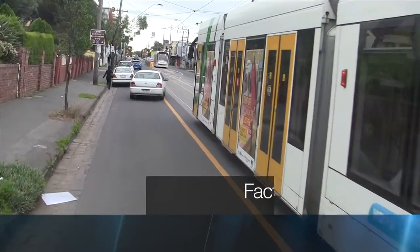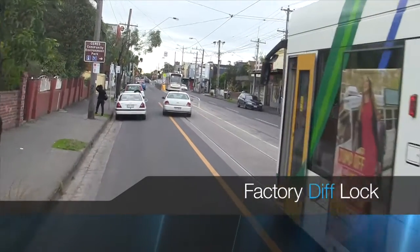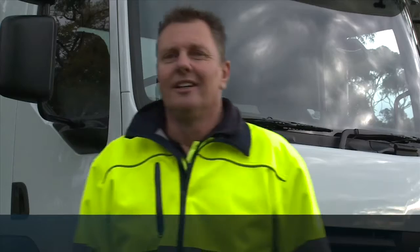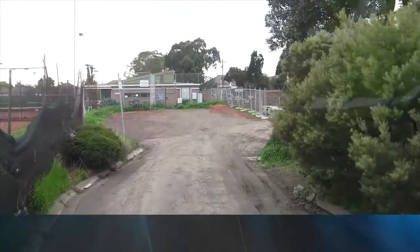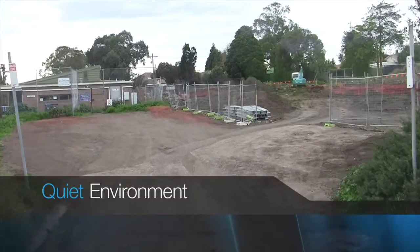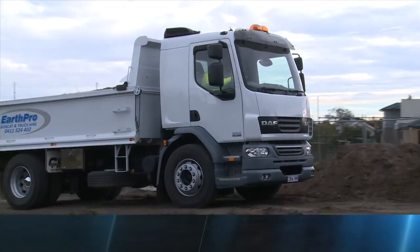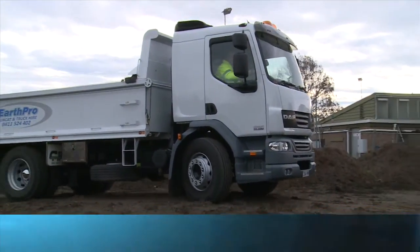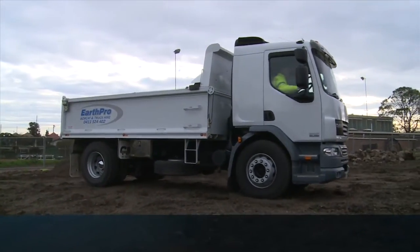I got the factory diff lock, which over the past few weeks is one of the reasons I've been able to work every day, getting me out of some pretty bad sites. Talking about the finish of the Diff, you can't fault it. It's such a quiet environment. The finish inside and outside, I haven't seen a truck that rivals it.